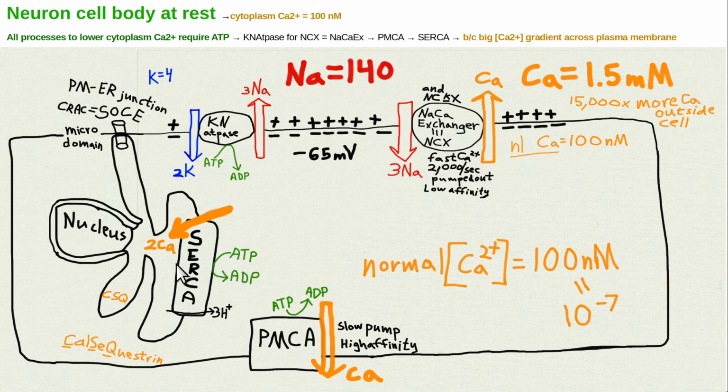In addition, you can pump calcium into the endoplasmic reticulum. It's called the SERCA because the S sort of hangs on for sarcoplasm, which is meaningful in muscle but not important in neurons. And these are the SERCA pumps. They're also ATP dependent. Then there's a slow channel pump over here, the plasma membrane calcium ATPase, but that one's not that important. This one is much, much faster.